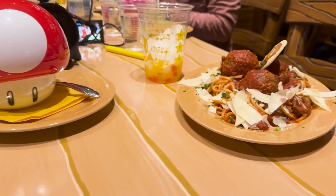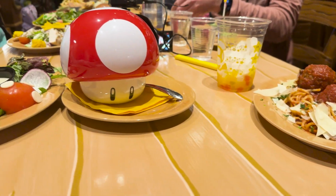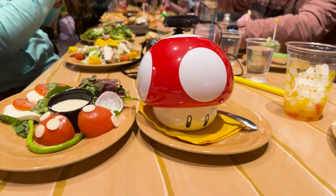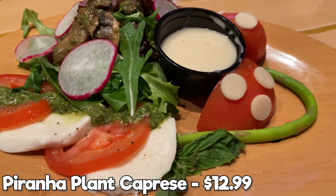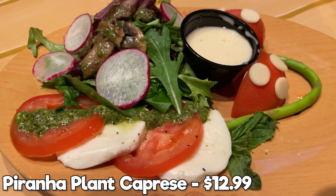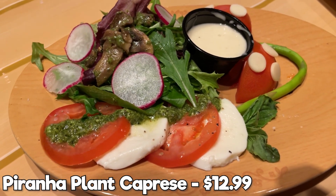You might be confused on the $20 price tag. Well, it's because the mushroom bowl it comes in is given to you after you're done, and that's why it's that expensive. Here we have the Piranha Plant Caprese for the price of $12.99. This includes tomatoes, fresh mozzarella, asparagus, and basil pesto served with mixed greens, shaved radish, and an apple vinaigrette.